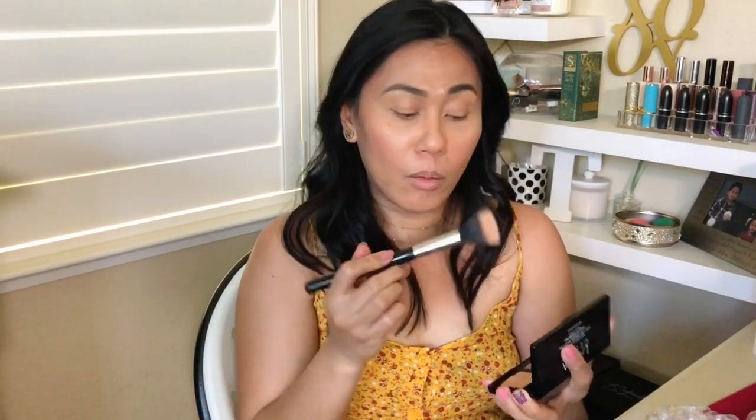I don't like this blush as much on me. It looks a little patchy actually. Like, it's not looking smooth to me, and I feel like it's accentuating the texture on my cheeks, which has never really been a problem for me.